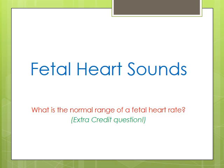Fetal heart sounds. What is the normal range of a fetal heart rate? This is an extra credit question. So, normal range, 110 to 160. Did you get it right? Might want to remember that.